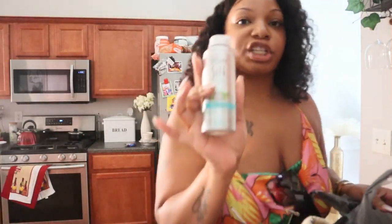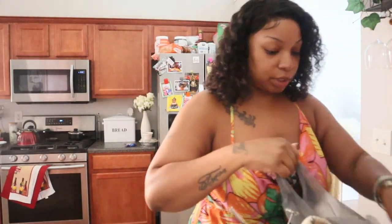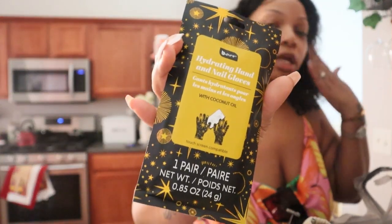I just had to get me some old shaving cream. They only had this, so I just got this. It's not about no shaving cream, baby. It is what it is. I got me some more razors. I got the kids some snacks. And then y'all, they also had a hydrating hand and nail gloves. I have these for my feet, y'all. Gotta get the hydrating ones for your feet as well.